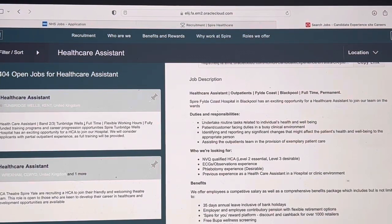We offer the following: 35 days leave, annual leave, employer-employee contributory pension scheme, Spire for You reward platform. This is a platform that rewards you with cashback benefits and some incentives when you buy from certain places. Free Bupa wellness screening, private medical insurance, and life insurance.